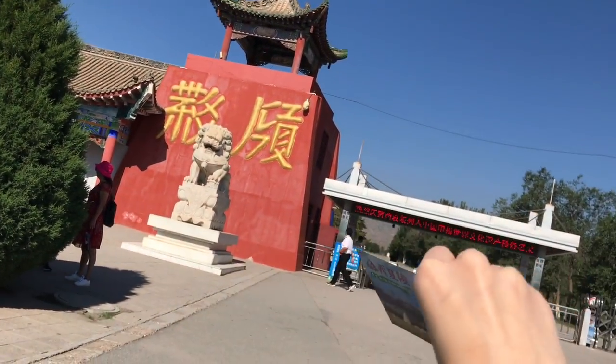You can take a bus from the main station in Yinchuan, you can take a travel guide and travel tour, or you can just grab a taxi, share it, and come here. Now we're gonna go inside, grab the electric car, and go to the museum.